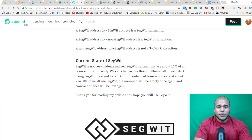Current state of Segwit. Segwit is not very widespread yet. Segwit transactions are about 10% of all transactions currently. We can change this though. Please, all of you, start using Segwit once and for all. Our unconfirmed transactions are at about 274,000. If we all use Segwit, the mempool will be empty once again and transaction fees will be low again. Thank you for reading my article, and I hope you will use Segwit.